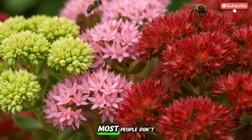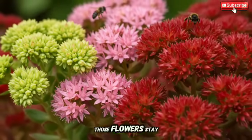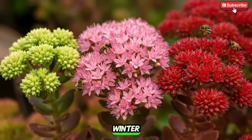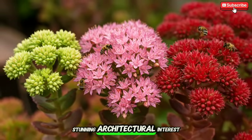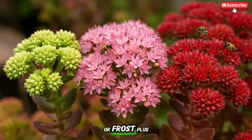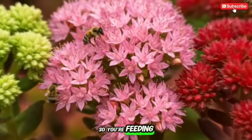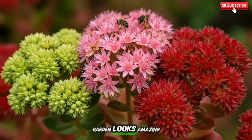But here's what most people don't know. Those flowers stay gorgeous even after they're done blooming. You can leave them up all winter because they create stunning architectural interest covered in snow or frost. Plus, birds absolutely love the seeds, so you're feeding wildlife while your garden looks amazing.